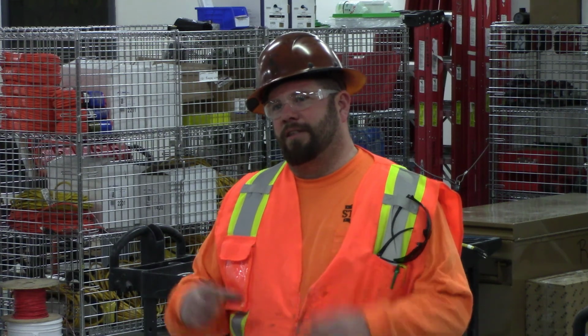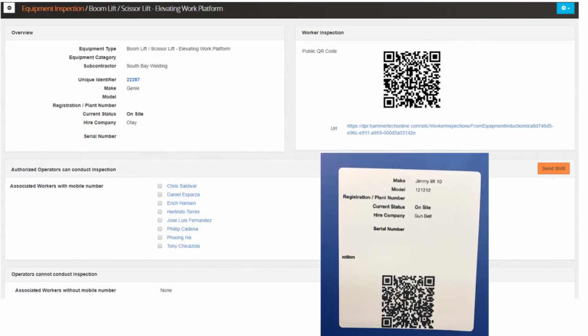Once you punch in all your machines, it's all right there. Just go to whatever lift you're working on, boom lift or scissor lift, and the number's all right there, and just go through the checklist. So it's not a big stack of paperwork every day. Print out an inspection sheet, and it's got a QR code on it. And so you just go up, scan, and do the inspection for that machine.